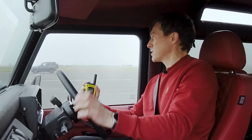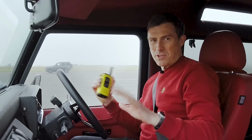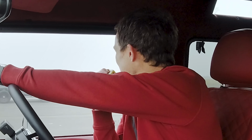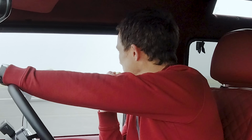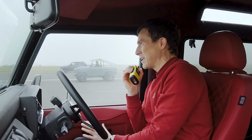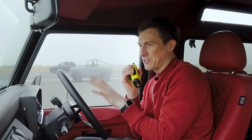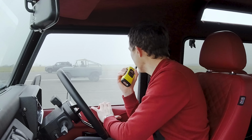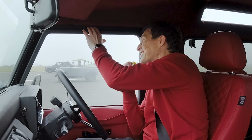This got very noisy in here. This door's flapping around. Hey, do you know what, Sam? At those high speeds, you can tell the fit and finish of this generation of Land Rover Defender is nowhere near as good as the one you've got, because the door's starting to flap around. It's like it's open, but it's not.